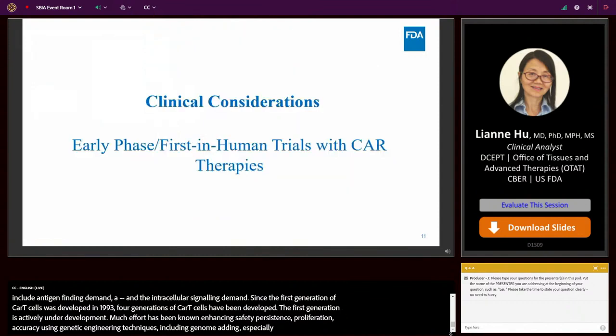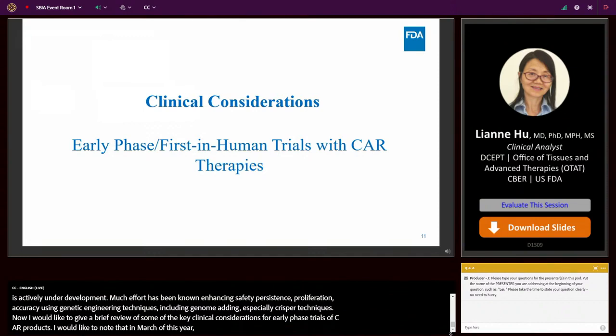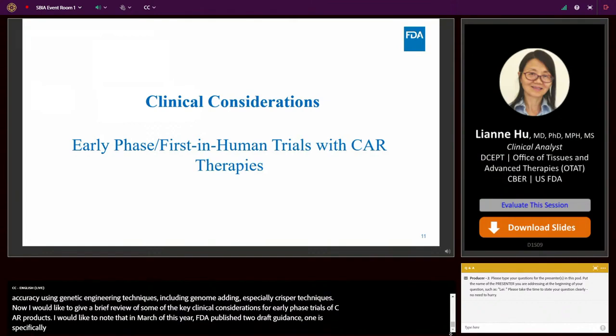Now, I would like to give a brief review of some of the key clinical considerations for early phase trials of CAR products. I would like to note that in March of this year, FDA published 2 draft guidance. One is specific for CAR products. The other one is for gene products incorporating human genome editing. Please refer to these 2 guidance in the guidance section at the end of this slide deck.